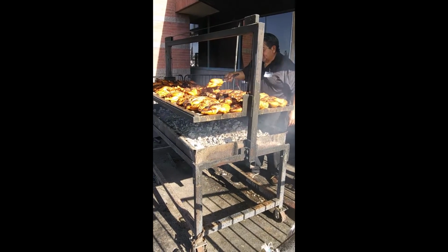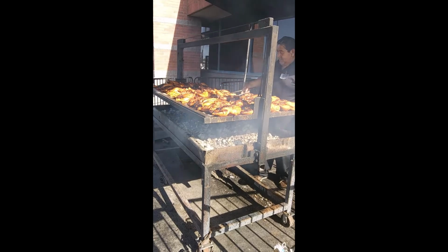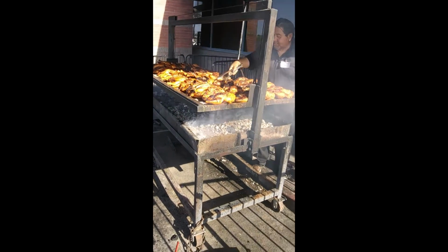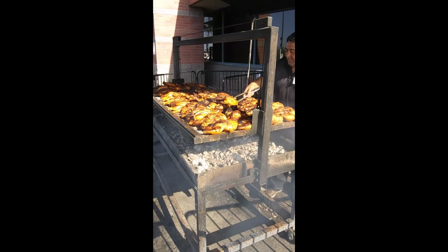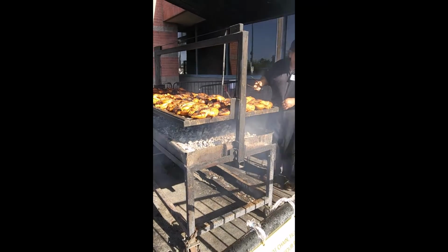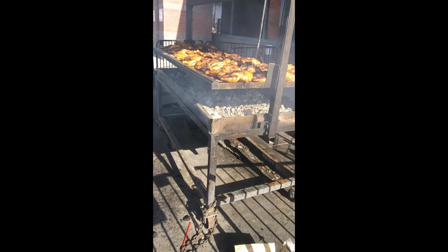This is Jose with chicken. It looks like it's almost ready. Over here in front of Food City. Nice chicken. On the grill, right in front of the store. It's good.